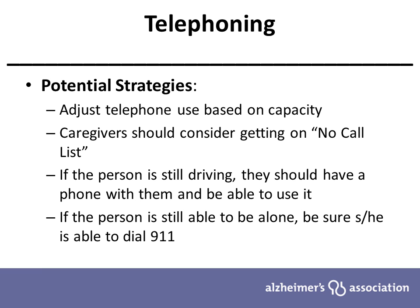And if the person is still driving, and many of the people that I work with who are in very early stage are still driving, they should have a phone with them and be able to use it. And if the person is able to be alone, they need to be able to dial 911.